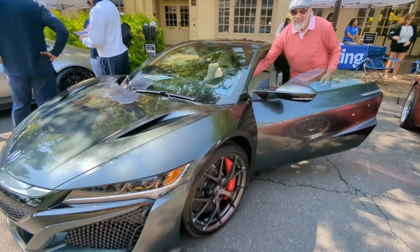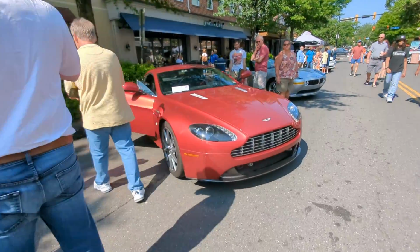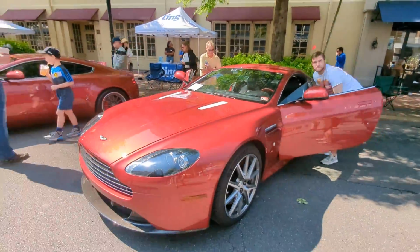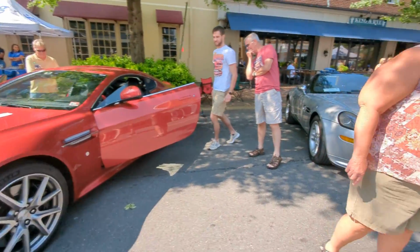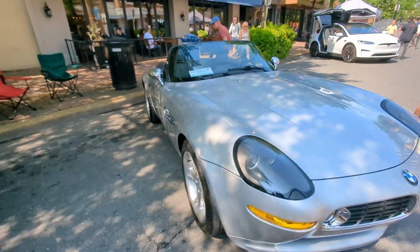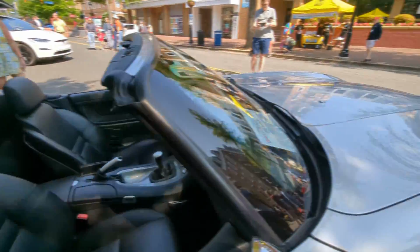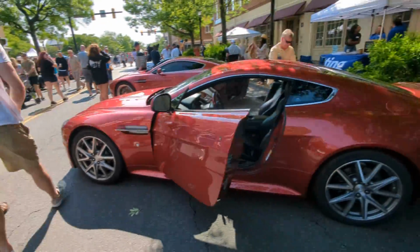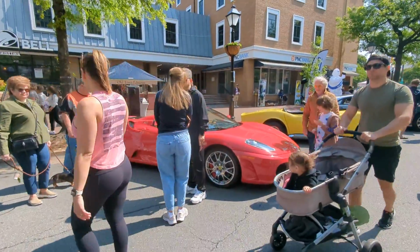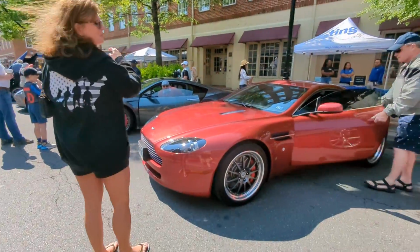Yep. Very nice, very nice. So yeah, you can see a full driving review of this car on YouTube, this 13 Aston Martin, with me driving it. This is beautiful, the Z8, BMW Z8. Absolutely stunning car. And yeah, I've always been a big, huge fan of those. So there you go. I think we've covered every car here at the Old Town Festival of Speed.